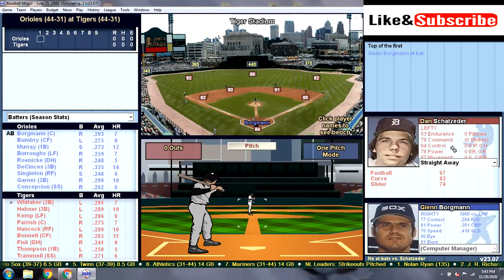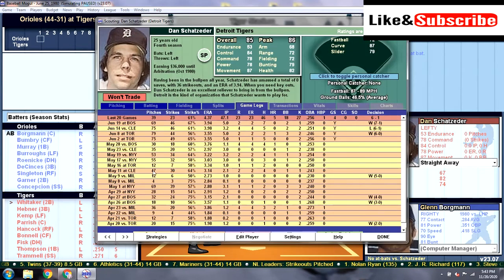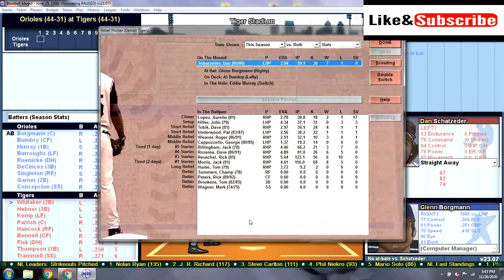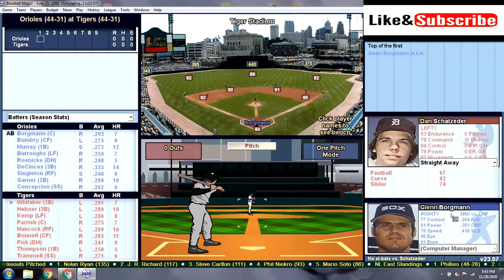And as mentioned earlier, today Dan Schatzeder's on the mound, probably his last start for a while. Here's his last 20 games. As I mentioned, he made 4 starts for us. He's 2-1, and actually pretty good in all of those, other than that one slip up at home versus Cleveland. So let's go ahead and get this game started. Play ball! As Dan Schatzeder faces Glenn Borgman.